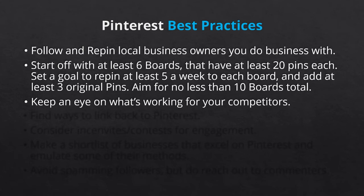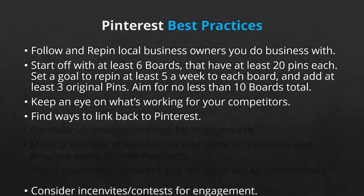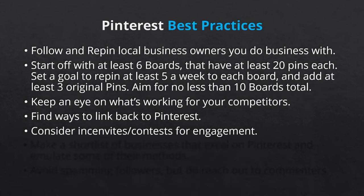Number 4, find ways to link back to Pinterest. Install the Pinterest Save widget to your website. Add your Pinterest URL to your monthly newsletter. Include it in your email signature. Or offer promo codes which can only be found by visiting Pinterest. Number 5, while your clients can't pin to your board, you can create offline and online incentives where the winner will be featured on your social media. For example, you could provide a prize, including a celebratory pin on Pinterest, as an incentive to the 50th customer who posts creative use of product on social media.